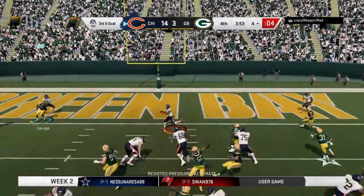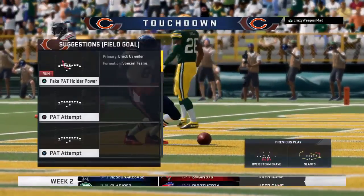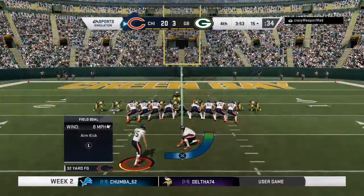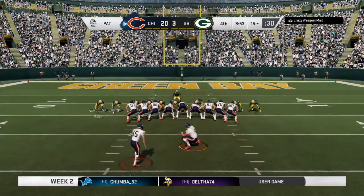From the gun on third down, Dukes. And he is in. Touchdown, Chicago. Taylor Gabriel, his second touchdown of the afternoon as the Bears push further out in front.